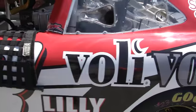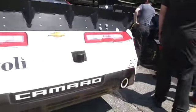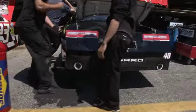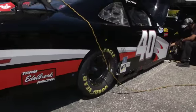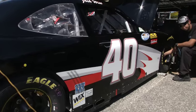Checking out the 23 car of Carlos Contreras. Move along, got the 40 car of Josh Wise. Ted Lowry is a first-time watcher. Welcome to the team, Ted. Ted Lowry said, wow, this is great.